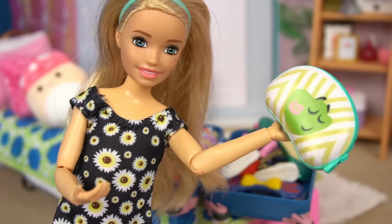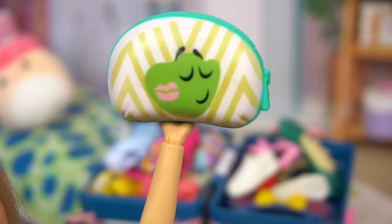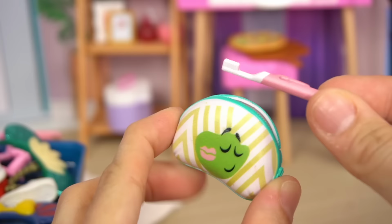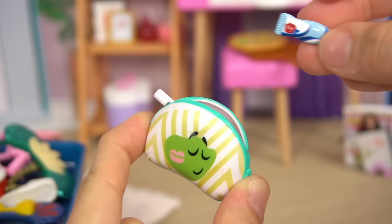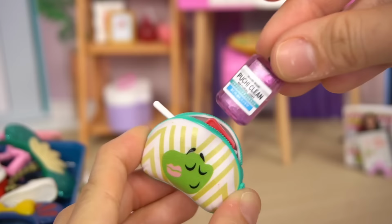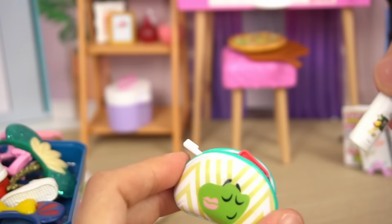And now it's time to pack some of my toiletries. I'm gonna put them inside this Princess and the Frog pouch. Deodorant, my electric toothbrush, some toothpaste, dental floss, and mouthwash. I'm also gonna bring my own shampoo.